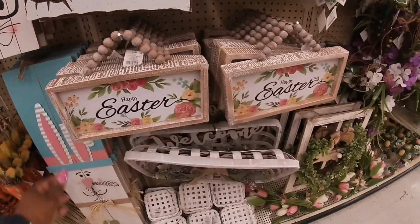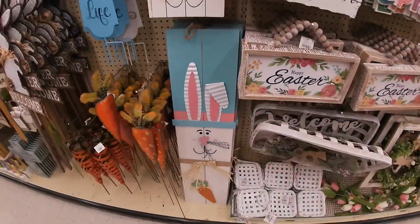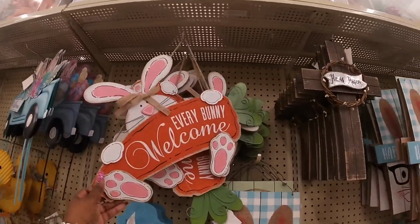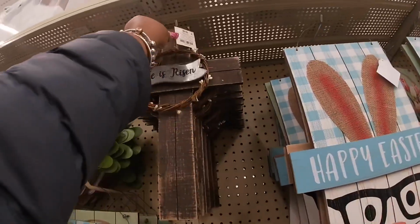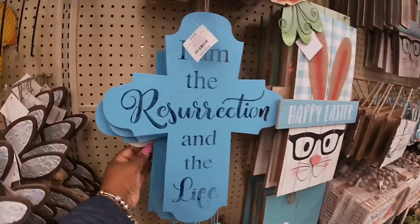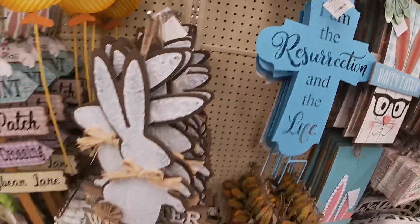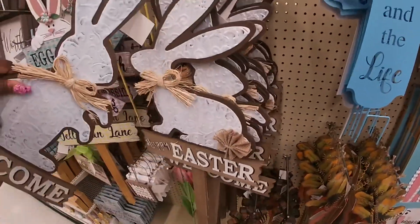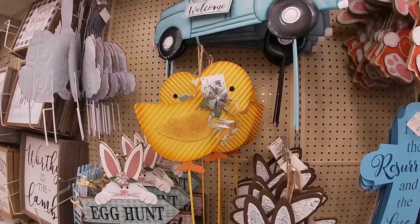$13, happy Easter. Welcome, the cute bunny sign. Every bunny welcome. $14, he is risen. That's $10. $14.99. And I have the white one behind it. Welcome. $15. Look at this one. Happy Easter. $13.